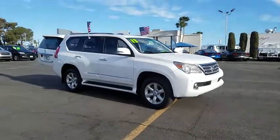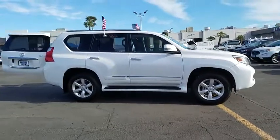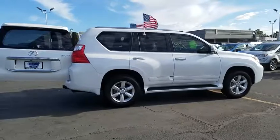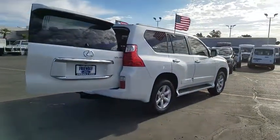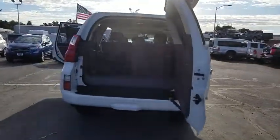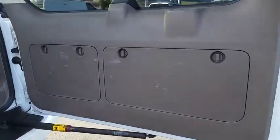2013 Lexus GX460. This 7-passenger utility vehicle is more powerful, capable, and versatile than ever before. Visionary in every sense of the word, the GX460 boasts one of the tightest turning circles in its class, a suspension system that helps enhance your capability, and the best-in-class V8 fuel economy. This vehicle has less than 40,000 miles.